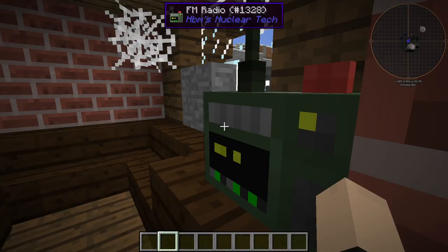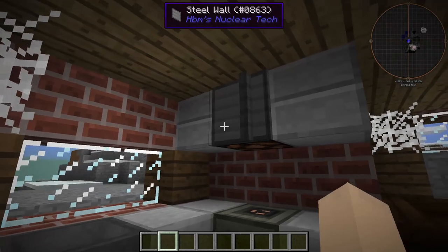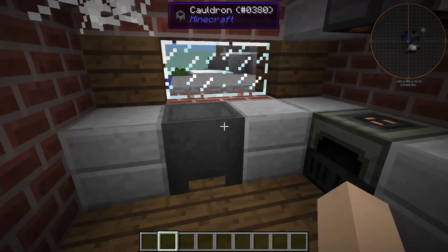So you get a little FM radio. Be cool if the FM radio actually had music. Like a little stove here. This is pretty exciting.